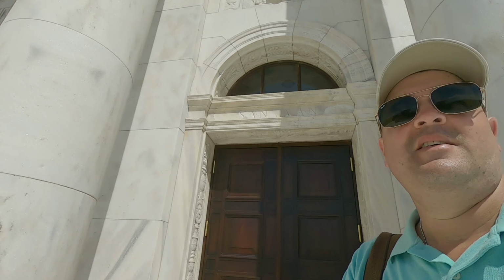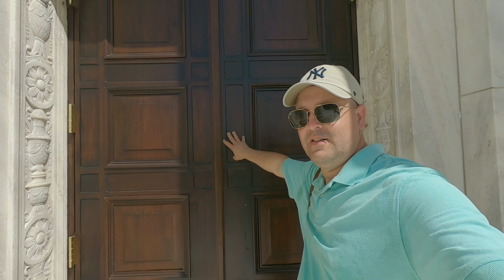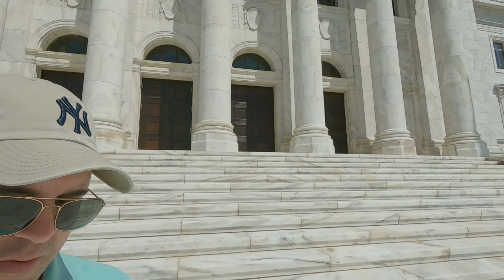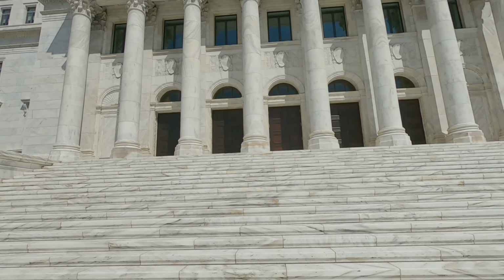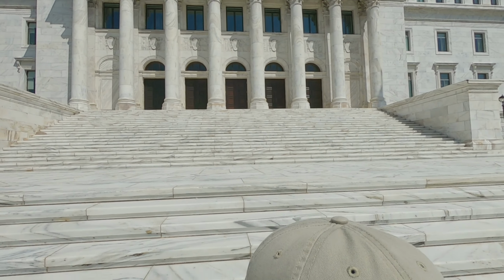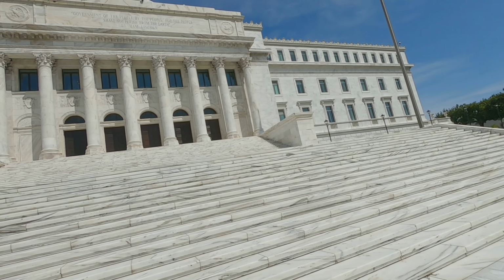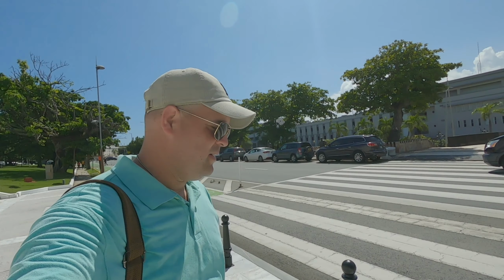All right. So here you are. Actually touching it. How cool. To be here in front of this beautiful, majestic building here in San Juan, Puerto Rico. There you go. How cool. Let me show you the rest of the presidents.